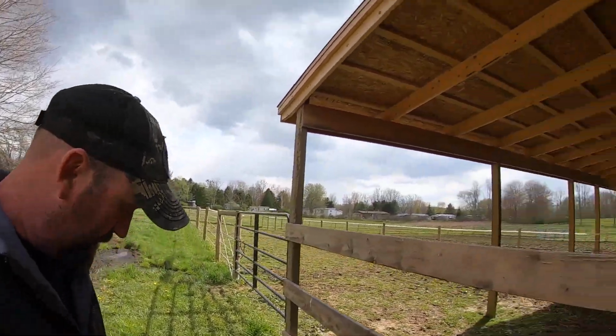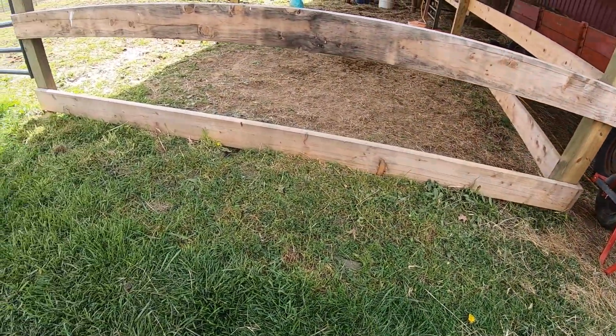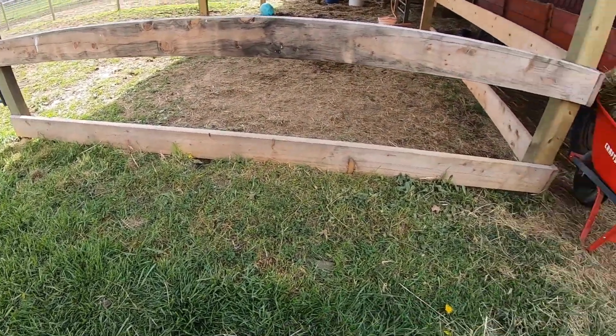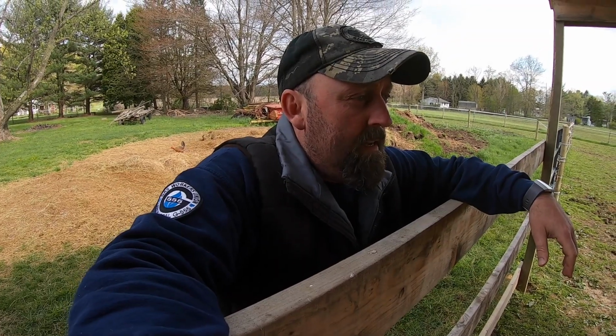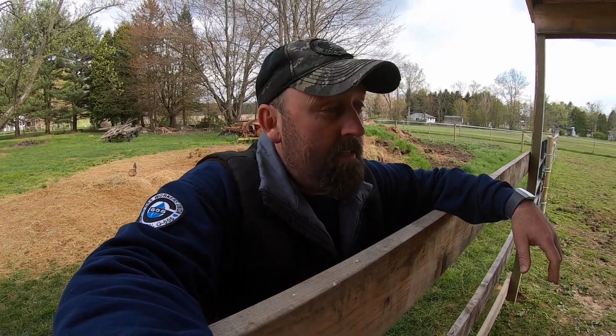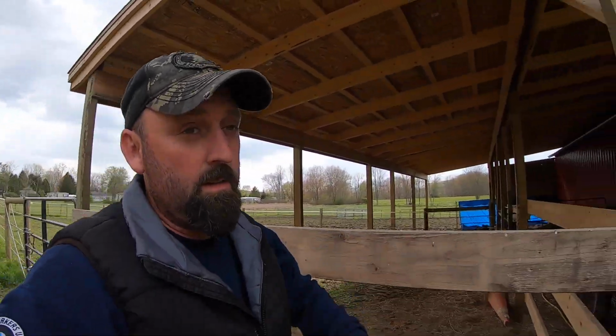Looks like maybe one of the horses was reaching over here and eating the grass. I would have to say that would be Archer doing that, but anyways. The cows look fat and sassy. Can't even talk today. But they'll be getting fed here in about a half hour.